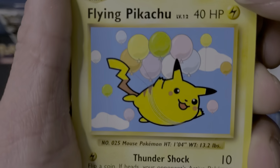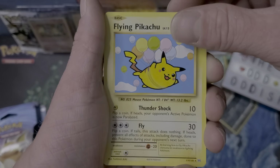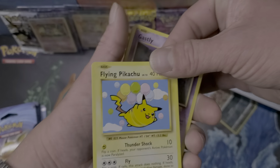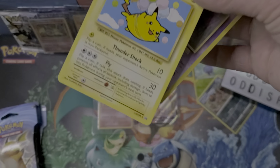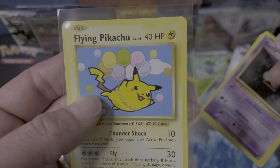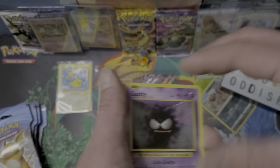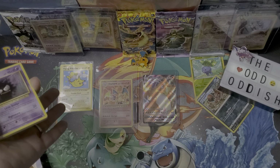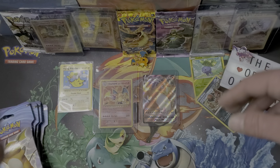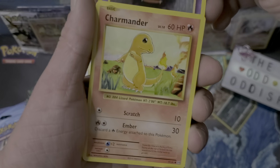Oh, secret rare. There we go. Flying Pikachu. 110 out of 108. Cool card, but unfortunately, as of right now, during this recording, they are not worth much. They should have at least made it like a holo or something. Wouldn't that be so sick if they would just holo foil that? Dude. Lost opportunity there. That card would have been so sick and differentiated it from the older one that this is replicating. But I'm just a consumer, not a designer.